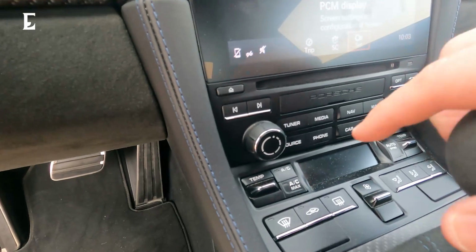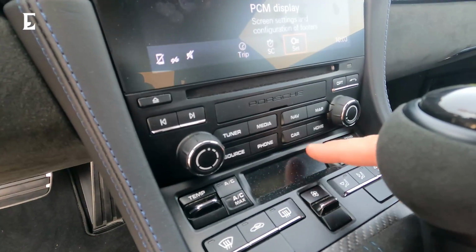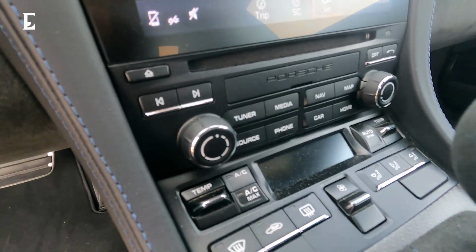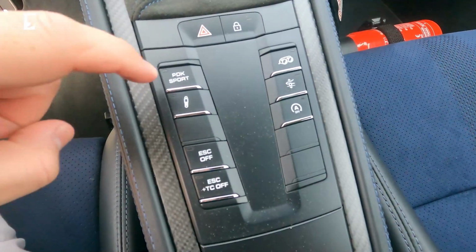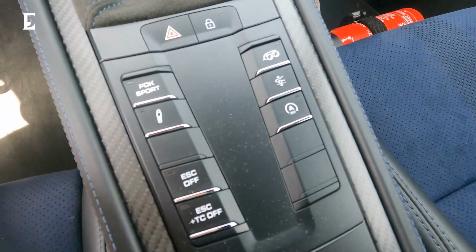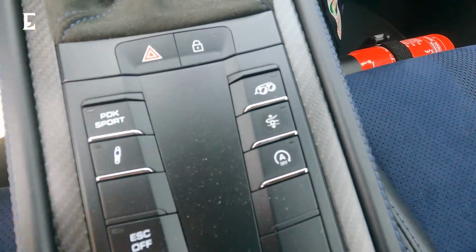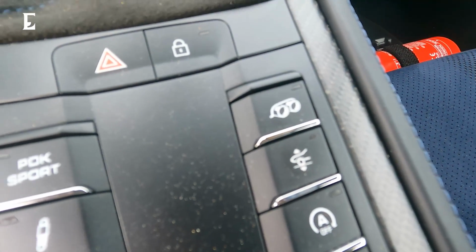And then you've got the different set of controls here: navigation, map, media, phone, source, car, home, that kind of thing. Very nice. The AC controls are also here analog, which is something I love. And then here, perhaps the more important, is your middle. So you get the PDK Sport, makes the gear shifts slightly quicker. ESC off, ESC-TC off, start, stop, raising the front end of the car. And then you've got this button that opens up the valves to give you better exhaust noise.